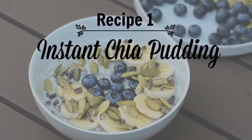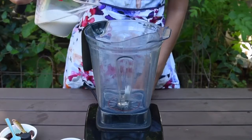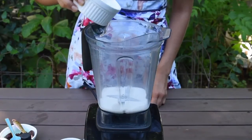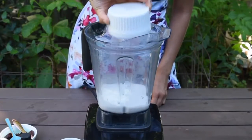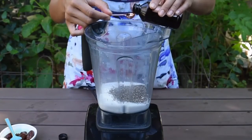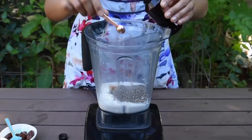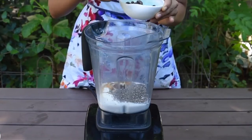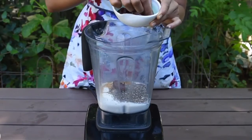The first breakfast dish we'll be making is an instant chia pudding. We'll start with a half cup of almond milk, a half cup of plant-based yogurt, I'm using coconut yogurt, 4 tablespoons of chia seeds, a half teaspoon of vanilla extract, and some medjool dates. I'm using 4, but you can use more or fewer dates based on your preferred level of sweetness.